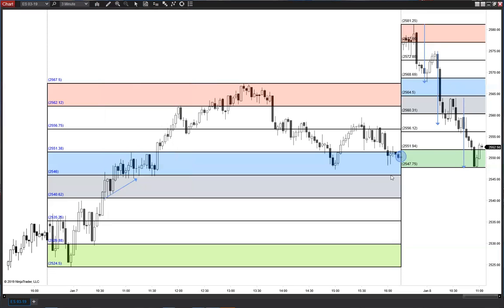And this is a good way to see that next support from the previous day. When you put 2 charts side by side, then you can see it. So, oh yeah, there it is. All right, it's been a good morning.